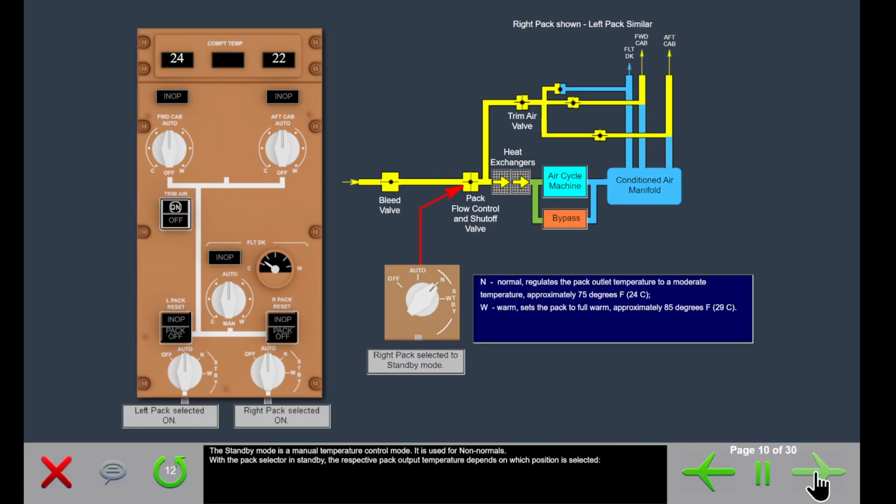The standby mode is a manual temperature control mode. It is used for non-normals. With the pack selector in standby, the respective pack output temperature depends on which position is selected.